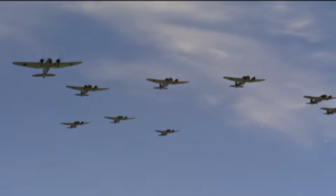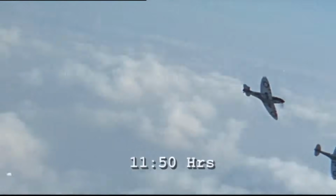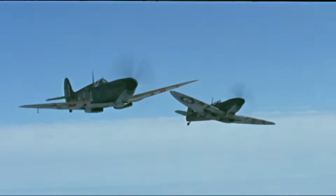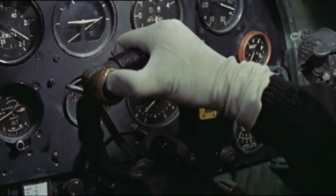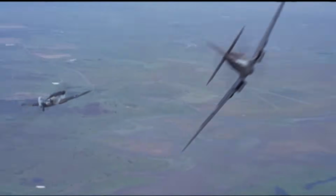As the leading German formations cross the coast, the RAF fighters sweep in. The German pilots brace themselves to receive these last few British fighters. The Spitfires dive out of the sun, bouncing the fighter escort. The air is full of weaving aircraft as Me-109s attempt to fend off 5 British fighter squadrons.